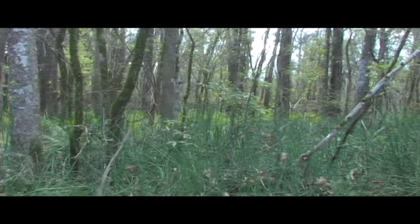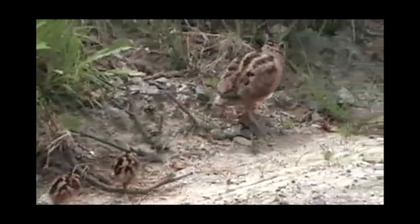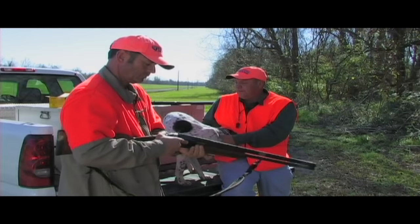South Louisiana. The woodcock is primarily found in the eastern half of the U.S. Its summer range is from southern Missouri to as far north as Manitoba, Canada. But come fall, these little birds migrate south, and here in the Indian Bayou on the Atchafalaya River in Louisiana, you'll find the majority of them. My longtime buddy, Donald Hedge of Zachary, Louisiana, has been hunting woodcock down here for some time now. And as soon as we get rigged up, we're going after them.